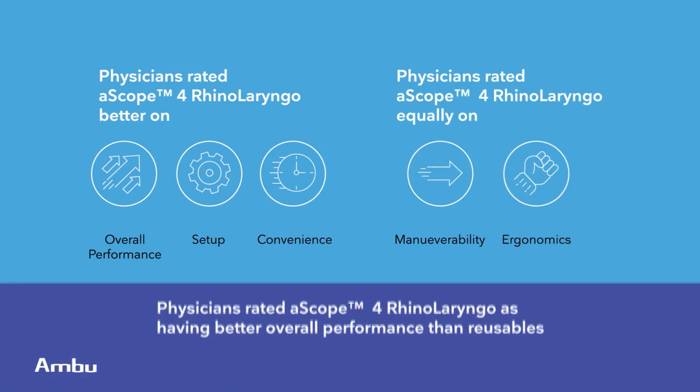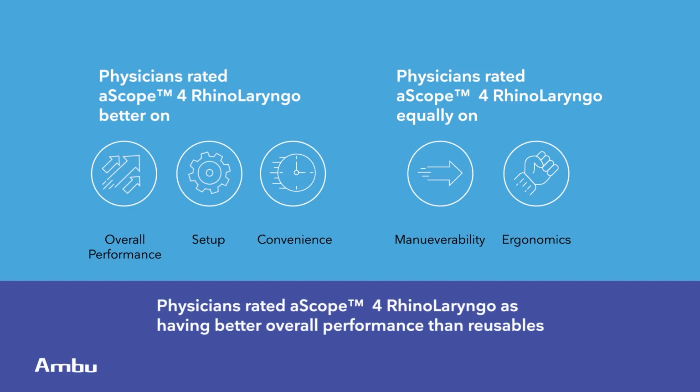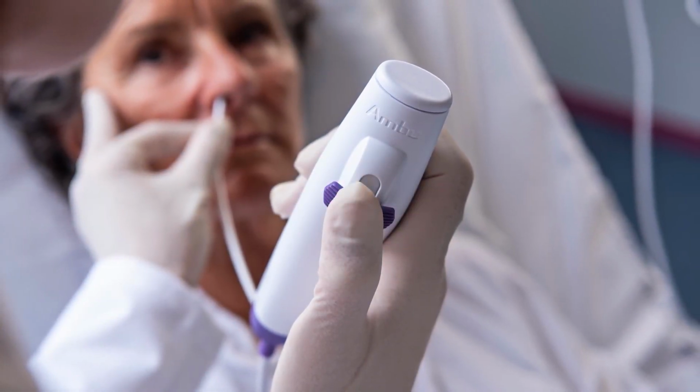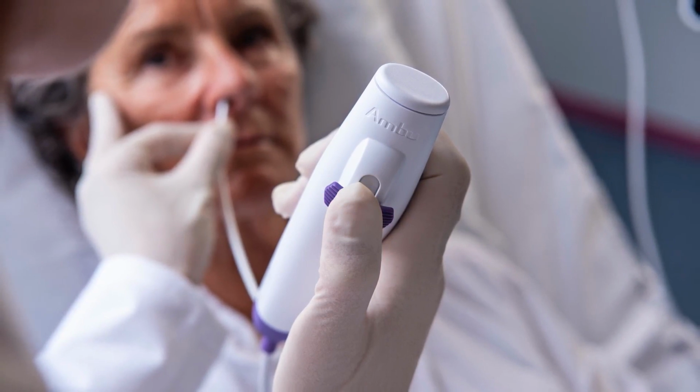In summary, Ambu A-Scope 4 rhinolaryngoscope is a sterile, single-use rhinolaryngoscope that costs less per procedure than reusable rhinolaryngoscopes, and was rated superior in overall performance.